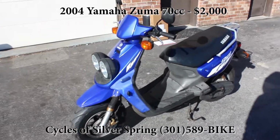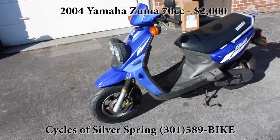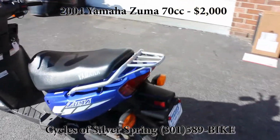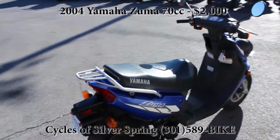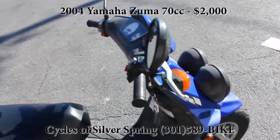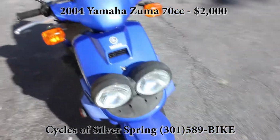Up for sale, we have this 2004 Yamaha Zuma. It's got a brand new Athena 70 kit on it. So it is not a 50cc, it is 70cc's. It has got about 7,750 miles on it. And this thing is fast.